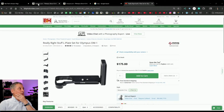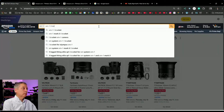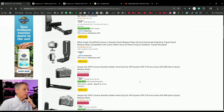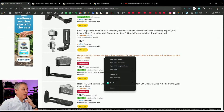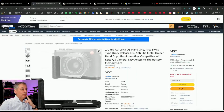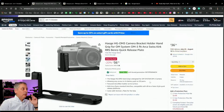So there's the two. Let me just take a quick look on Amazon. See if they have. Yeah, they just have the generic ones here. Ooh, Hogue has a really good grip. I gotta add this to my deal page. I missed this. This will give your OM-3 a grip and an Arca Swiss plate on the bottom, plus a full plate on the bottom will protect the bottom of the camera.